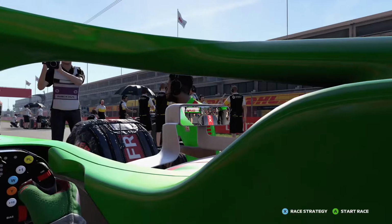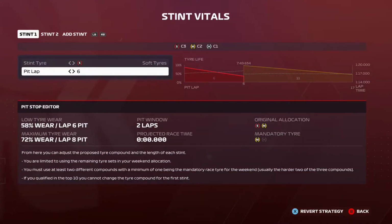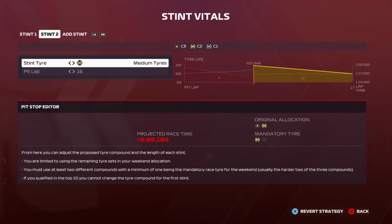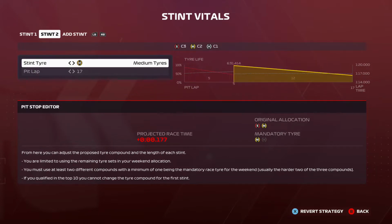Alright, so let's take a look at pit strategy here. We've got this right here, and it looks like we have a fairly decent amount of speed with how long we're running the mediums. I almost want to run those a little bit shorter. Let me see here, we're going to edit this. We'll lose a little bit of speed, it says there, but I just like that a little bit better. Stint 2, add stint, move stint. That sounds like it should work out pretty good for us.